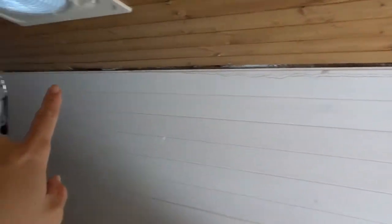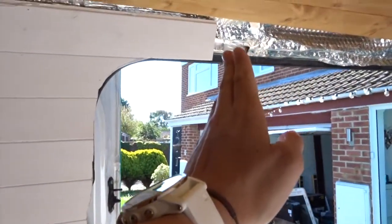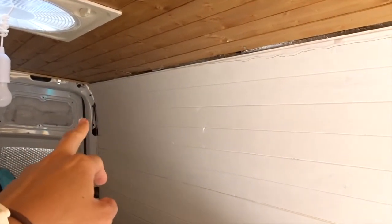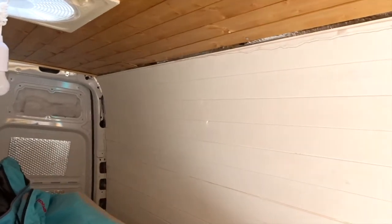So I've got 2 options. My first option is to start doing this cupboard. I was going to have a cupboard from here all the way along to back there, because we don't lie side to side, we lie back to front, so it shouldn't be too bad. And then there's going to be, from the shower here, other cupboards on that side.